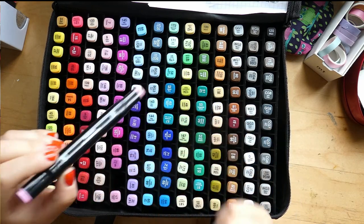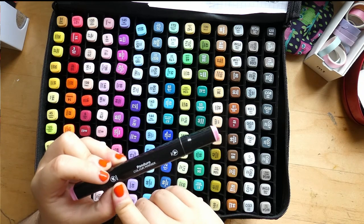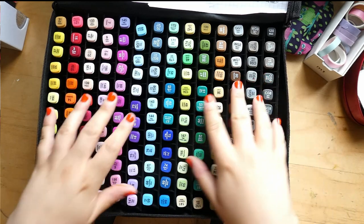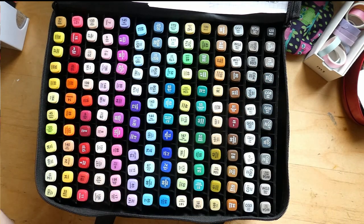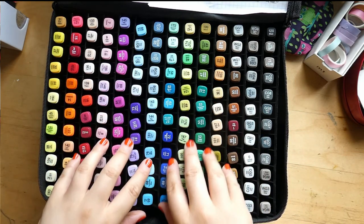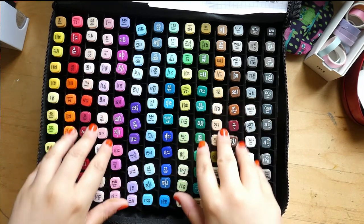Panduro is a Swedish hobby shop. Might be a Nordic hobby shop. I don't know if they're actually Swedish, but I haven't seen them in Slovenia, for example. But yeah, love these. They're so nice. I'm so happy to have them.